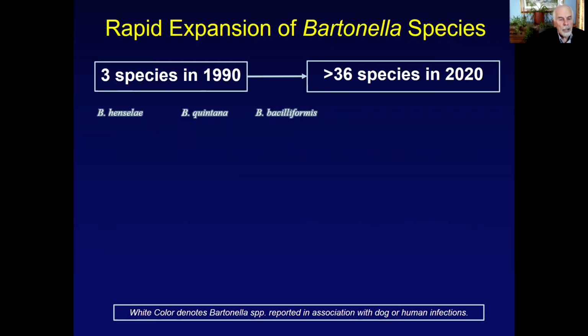So the place we need to start with diagnosis in Bartonella is prior to 1990. We didn't have to worry about it because we did not know these bacteria existed on the North American continent. And then in 1990, as we have discussed, all of a sudden we know that there are three species: Bartonella henselae and Bartonella quintana in HIV-infected individuals, and Bartonella bacilliformis, which was known for many, many years in the Peruvian Andes.